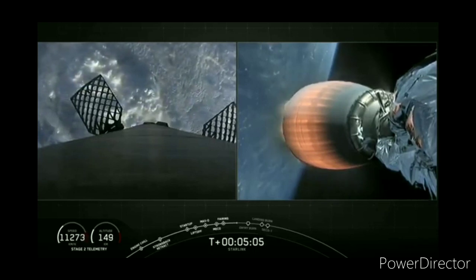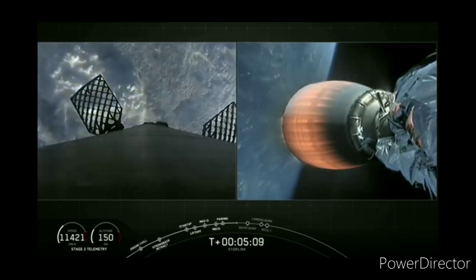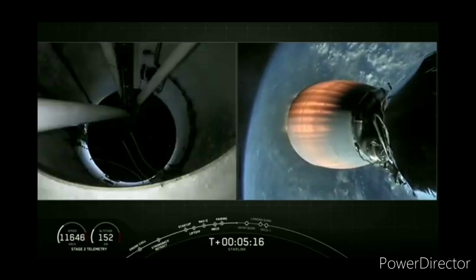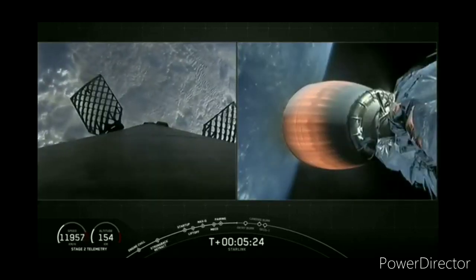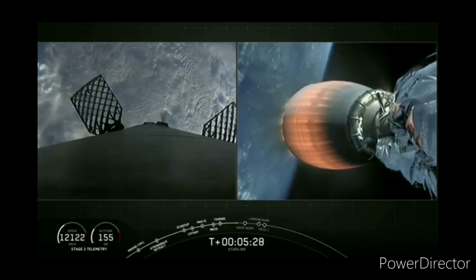Call out there from the navigation officer that the second stage is on a nominal trajectory at this point. So flying right down the middle of the bars. Cool shot from the interstage on the left-hand side of your screen that's looking up at where the second stage previously was, looking out towards space, because those Merlin engines are pointed towards planet Earth.